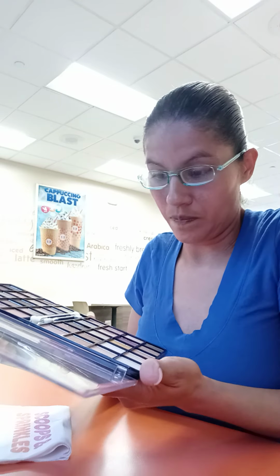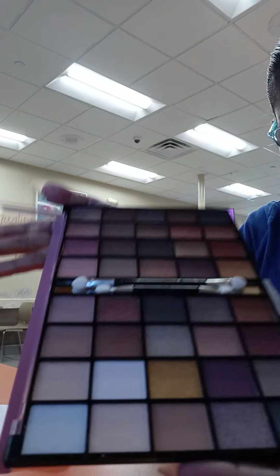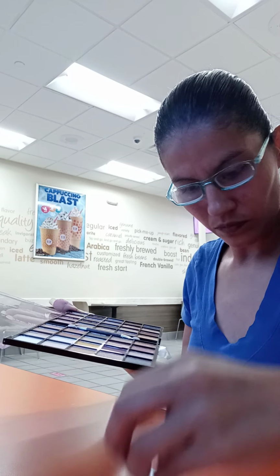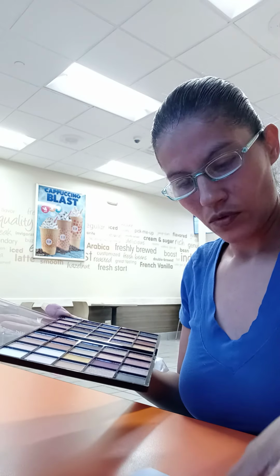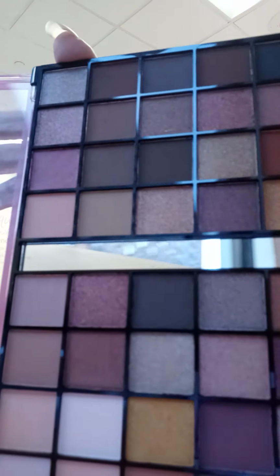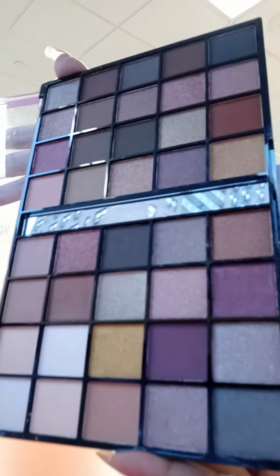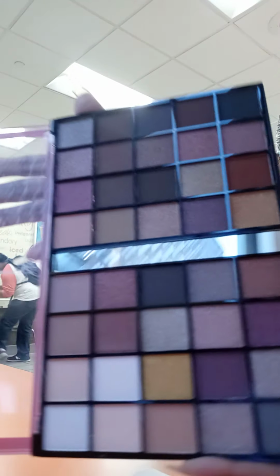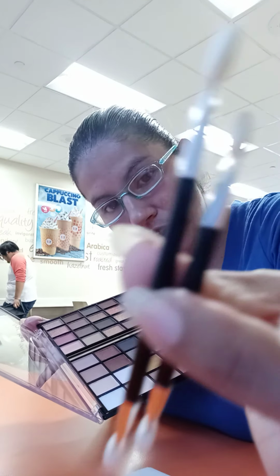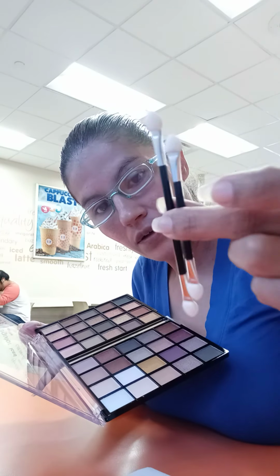So it has a little mirror. So once you open it up, these things right here, I'm gonna move them very carefully. The brushes. So right here in the middle, that's a mirror. You see that? Alright, here's the lid. And it has a small and a big brush. Okay, for all together. Okay.